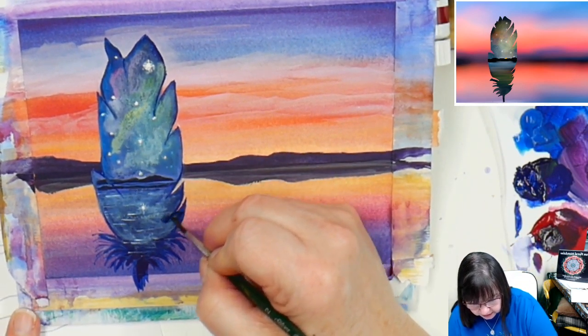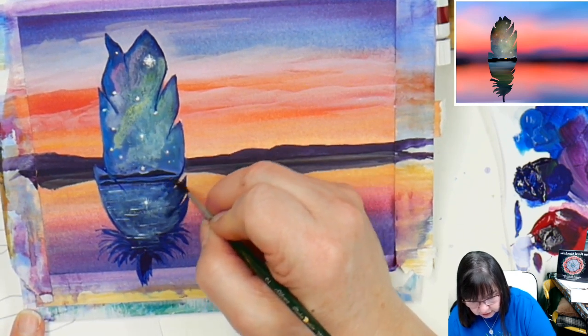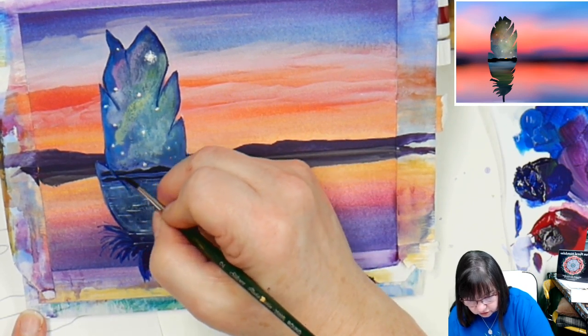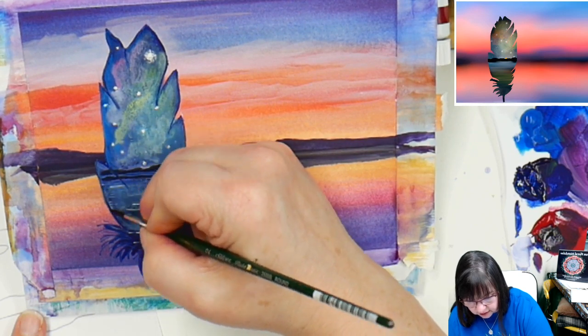I wanted something pretty. I wanted something easy. You could do it as difficult as you want it to be. You could do it as simple as you want it to be. There's many stopping points where you could stop on this painting process.